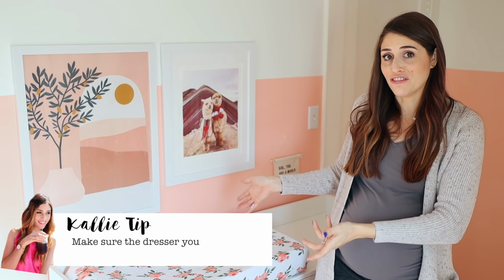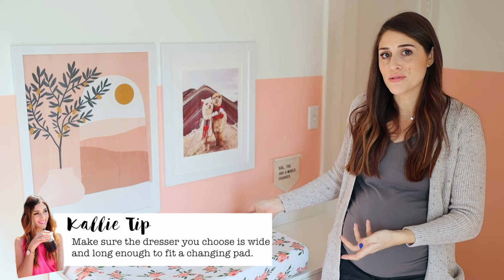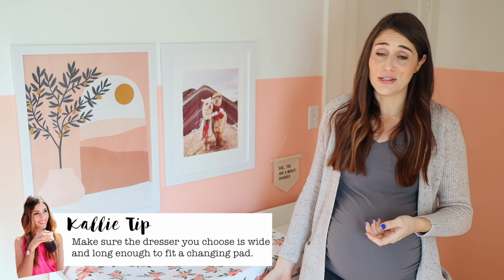I've got everything I need for a baby girl, but when she outgrows the need for a changing table, I can continue to use this dresser as her regular dresser like we do in my son's room, which I'll show you right now. Come on.